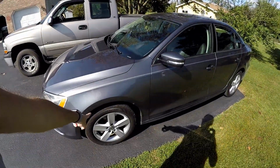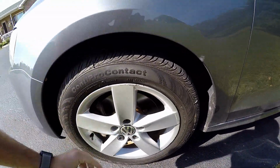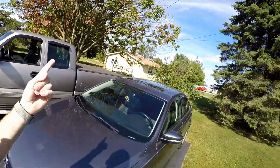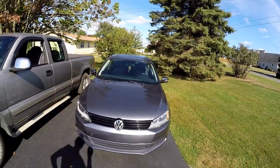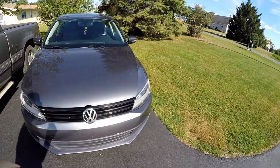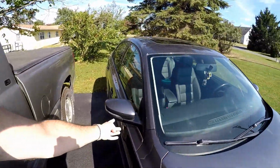They put brand new tires on the car when they got it. Brand new tires, brand new rotors, brand new brake pads, brand new wiper blades, brand new oil filter, air filter, and cabin air filter. Also, this one does come with the black grille. A lot of them do not, but with the premium package, it came with that. It has the turning signals on the side. And there's a lot of things about this car that cars have had for years, but none of my cars ever did.